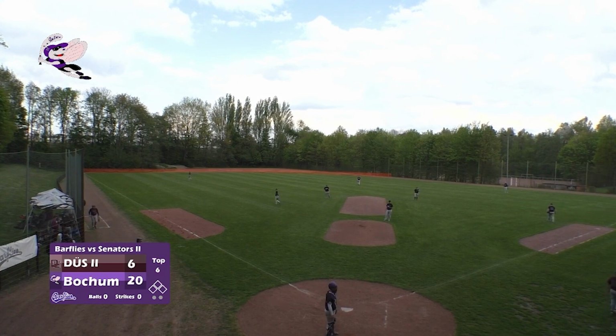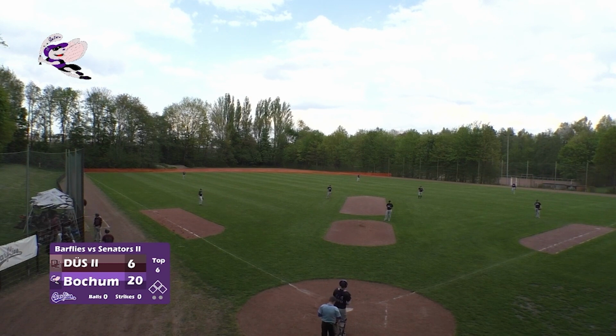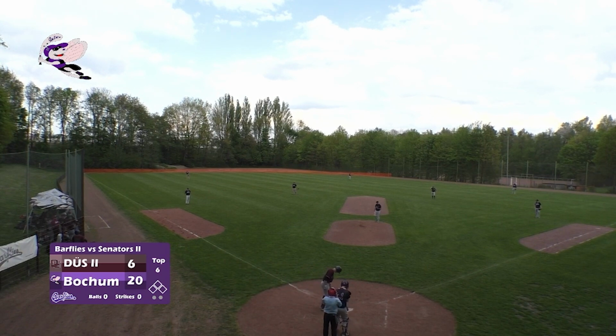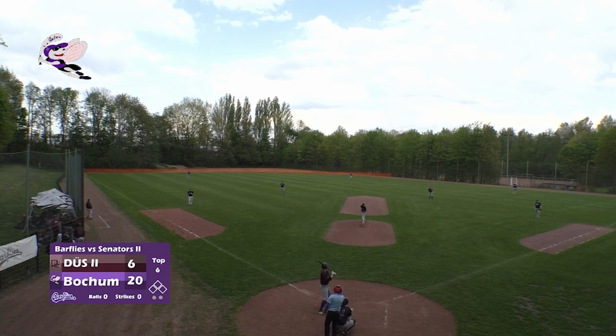So you got Marcel, I'm sorry, you got Basti, Marcel's still at short. Basti's on the mound, facing his second batter. He will face 9, 1, and 2. So this is Coulter, Vaughn, and then Conway.